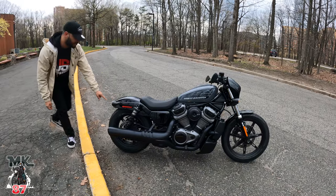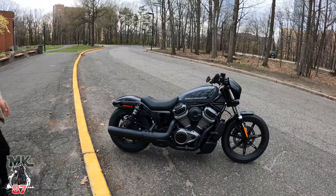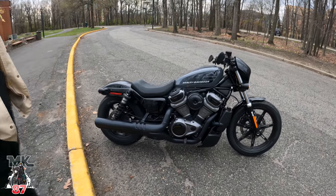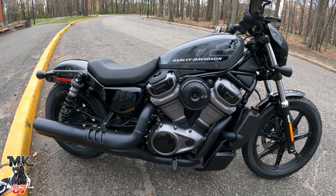Damn. Does it come with these clear caps like this? Yep. In the back? This is stock, came right off the truck just like this. That's it. Yes, sir. Wow. I'm impressed. I am really impressed.